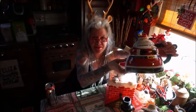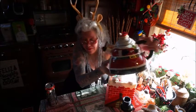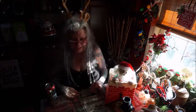Sit it right on the stove for tea. Boil my tea water in there. Just awesome. I love him. I don't know if you can see him back here. We'll try. So cute. It's too dark over there.